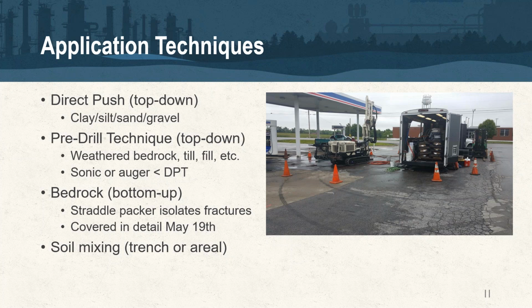The pre-drill technique, Gary's going to really highlight that when we get to his part of the presentation, so I'm not going to really go through that here, but it's really those set of sites where we can't use direct push, but we can maybe use sonic or hollow stem augers to access those zones and ultimately use direct push. And he'll detail that approach shortly. Bedrock's going to be focused next week, so I'm not going to cover that here.